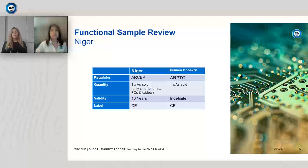As such, TÜV Süd typically requests a sample just in case this happens. Additionally, Niger has a longer validity period than in Chad and Togo, with the validity being 10 years.